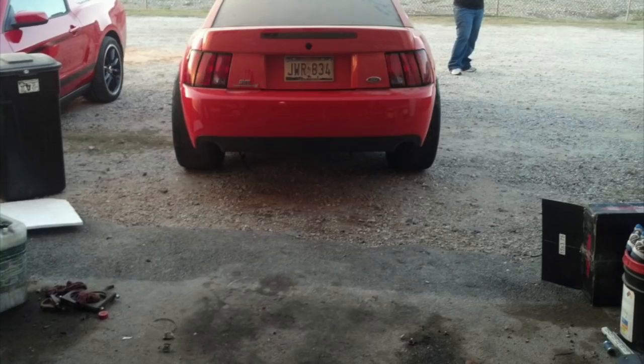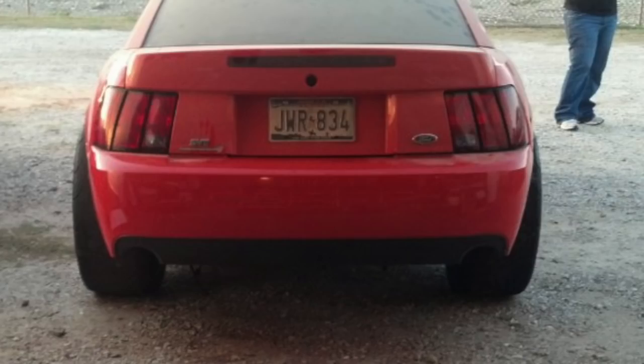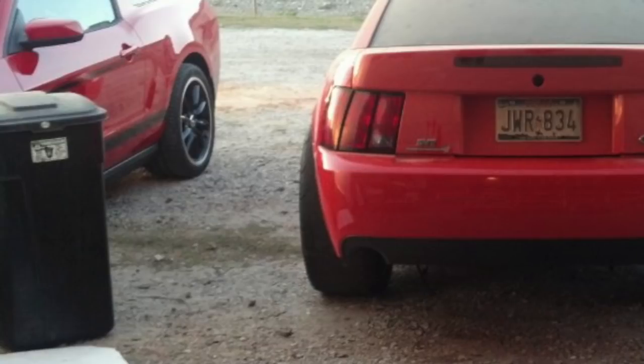He had to get a junkyard 8.8 axle with 3.27 gears and take it to the car and install it just to get the car out of there to be able to roll it out. I think it's interesting that if you look over, you will see a brand new Boss 302. I assume this is the owner of the Terminator who just went and bought a new car. This was in 2012, so that Boss 302 was brand new.